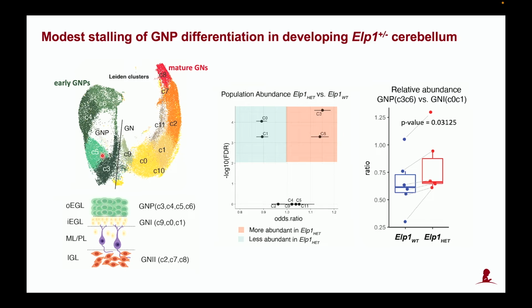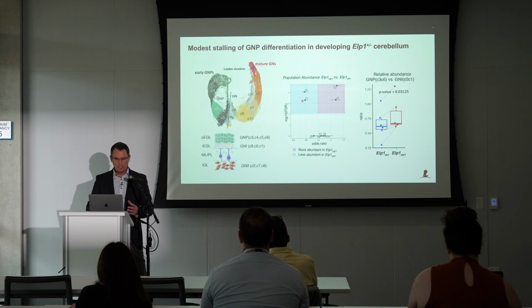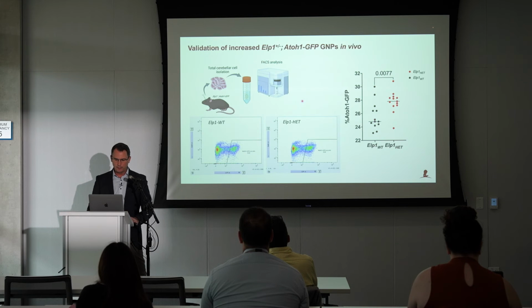And what I mean by that is that we have an overrepresentation of these less differentiated granule neuron progenitor states shown here, and a reduced representation of the more differentiated granule neurons shown here. So there seems to be a shift in the balance during granule neuron lineage differentiation in the context of the ALP deficiency.